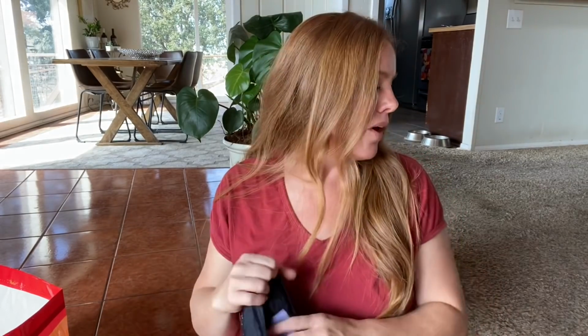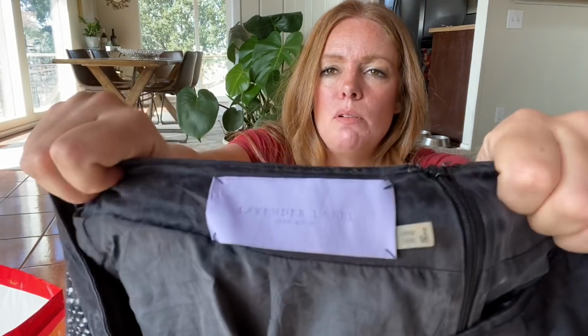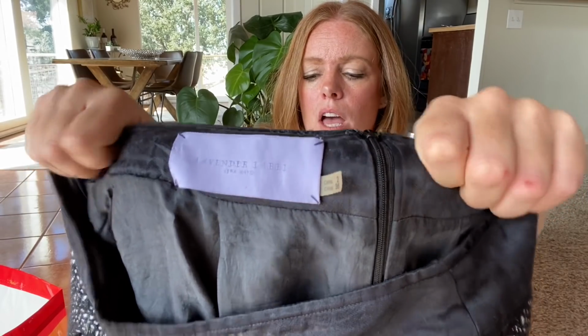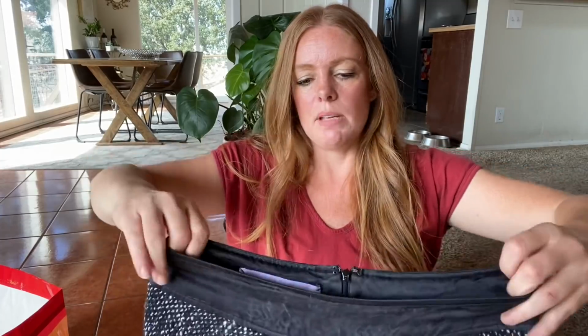All right, this is, I probably shouldn't have picked this one out. This is probably the one that I should have left behind. The Lavender Label by Vera Wang. Now this is an expensive line of hers. But the comps just aren't that great. I've sold it a few times. I can't seem to get much for it.